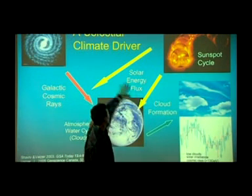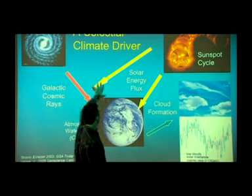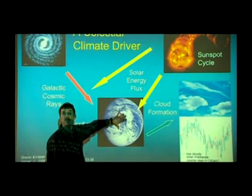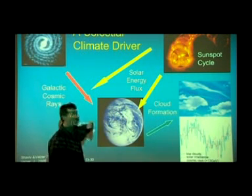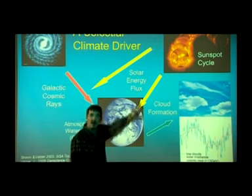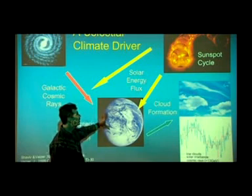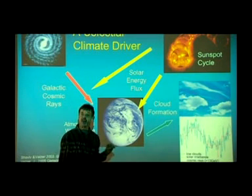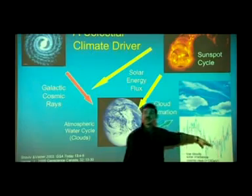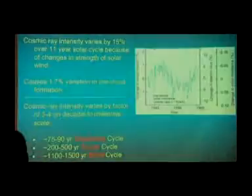During the peak of a sunspot cycle, we end up with more solar energy, more solar wind, which deflects more cosmic rays. More cosmic rays deflected, we end up with fewer clouds. During a trough of a sunspot cycle, we end up with a lesser amount of solar wind. More cosmic rays get through, resulting in more cloud formation and overall cooler conditions, resulting in this graph that we see right here. So this is a smoking gun to explain what's happening.